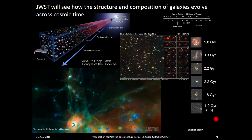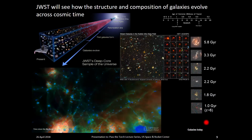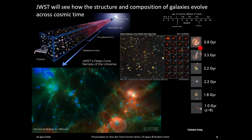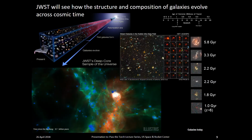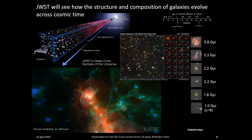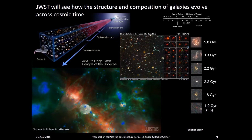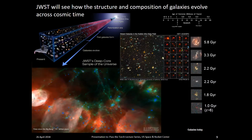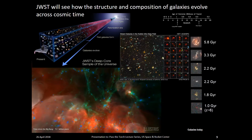This is 1 billion years after the formation of the universe, and that's closer to today. And you can see that the shapes of galaxies change a lot. And as you go back in time, instead of having these nice regular shapes, they're sort of beaten up, and we call them irregular for lack of a better word.